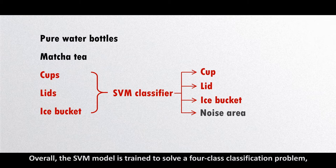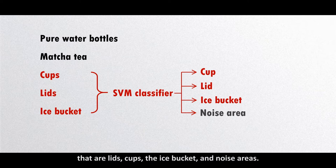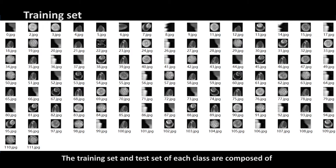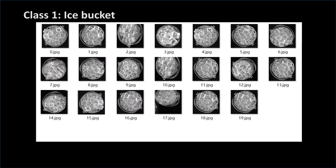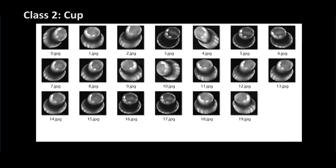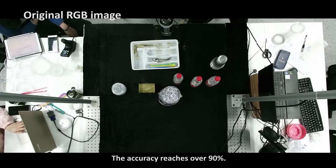Overall, the SVM model is trained to solve a four-class classification problem: lids, cups, the ice bucket, and noise areas. The training sets and test sets of each class are composed of 20 images and 5 images, respectively. The accuracy reaches over 90%.